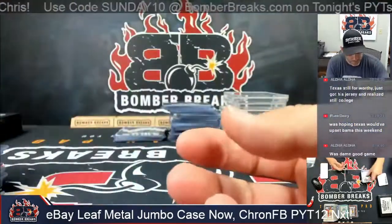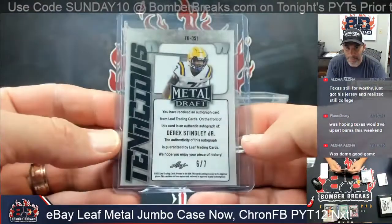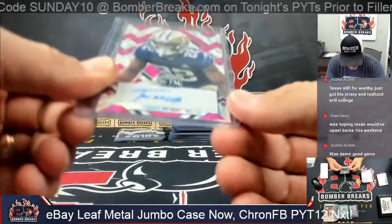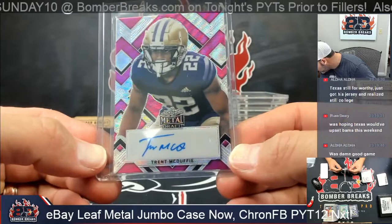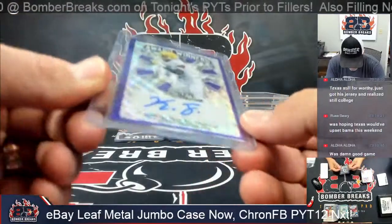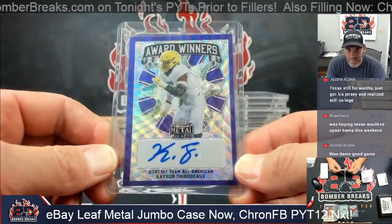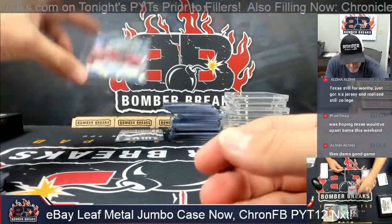We checked this one out. 23 out of 40. Stingley for Houston. Tenacious D. 6 of 7. Trent McDuffie. Yep. Chiefs. Number 21 overall. Nice. 2 out of 15. Award winners. Kayvon Thibodeau. Giants. First team All-American. 1 of 20 to the Giants.